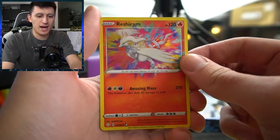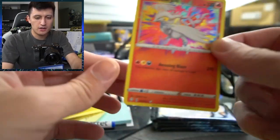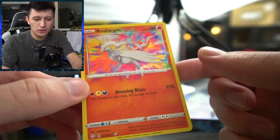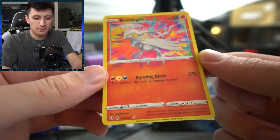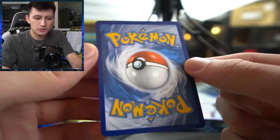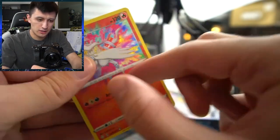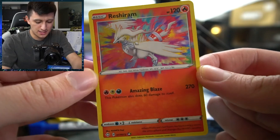And a Reshiram, let's go. And a Professor's Research with Professor Juniper for that card, Reshiram. Wow, all right, it looks like we're getting better luck in terms of silvering, that holo bleed that we saw issues with in the previous video. It doesn't really look like there's many issues with this card. Looks great. It looks really good. The centering looks perfect, honestly. This is potentially worth sending in.